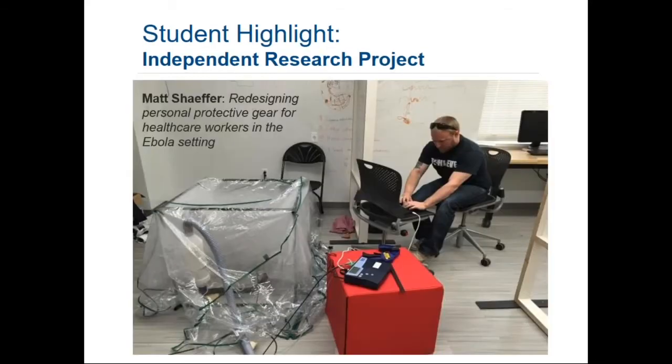As an exceptionally successful example of such a project, let me highlight this one by one of our past students, Matt Sheffer. Matt Sheffer's project for redesigning the Ebola protection suit. This project was successful to the level of obtaining some seed funding from the US government under the USAID program. It also attracted a lot of press coverage. You can find out about it by simply Googling JHU Ebola suit.